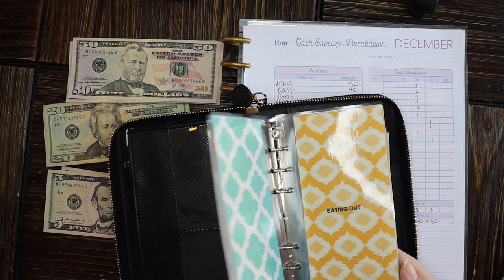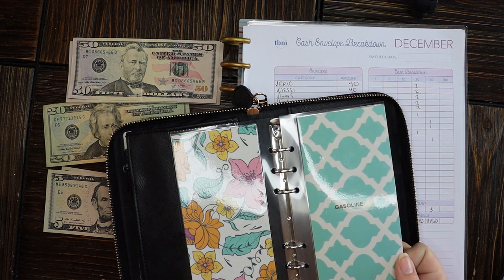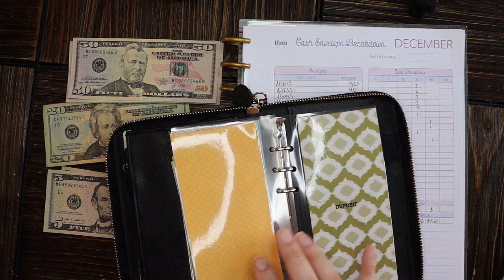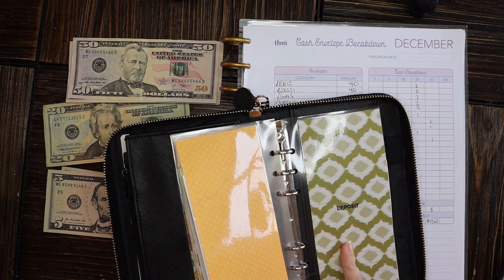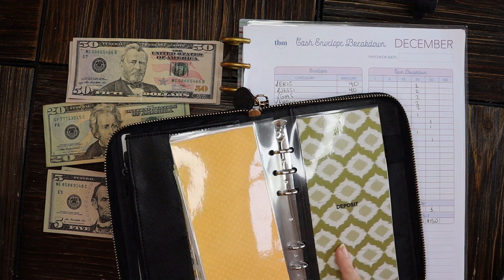So, if I have my gas money and I don't want to run into the gas station to pay so that I can pump my gas, I'll just swipe my credit card, and then I'll take the cash from the gas envelope and put it in my deposit envelope. I do have a buffer in my checking account for just that occasion.